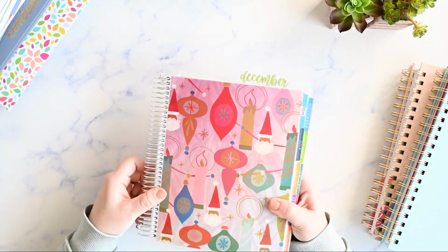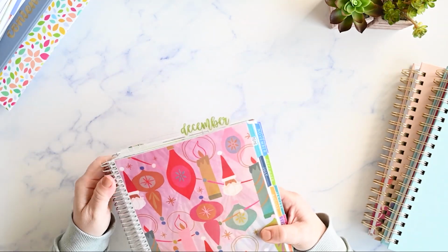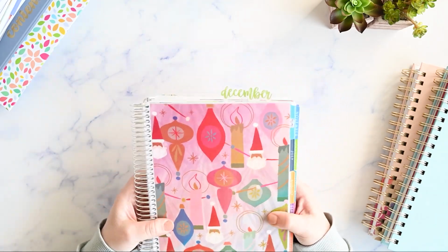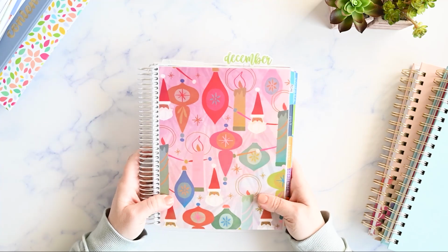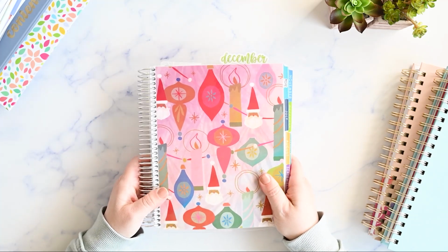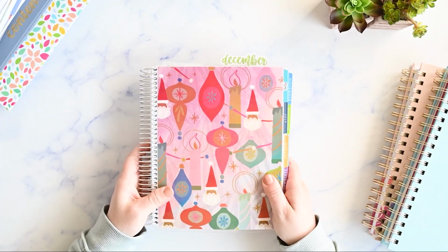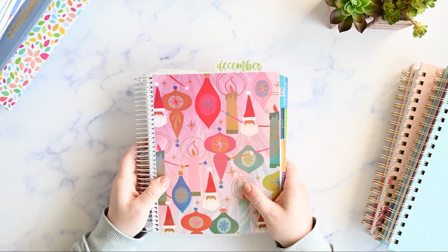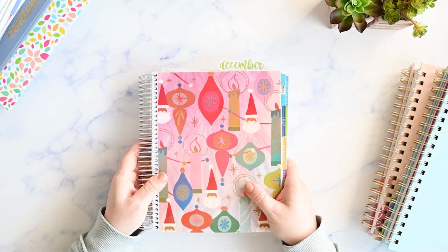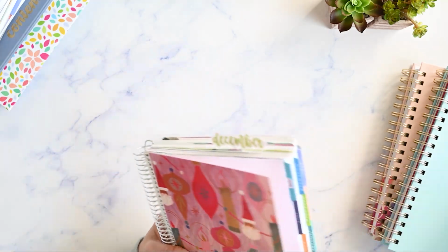All right, so that is my main catch-all planner, and this is actually the one that, if it was the only thing in my planner budget, or my planner mental energy bank, this would be the only one I had. I would not have any other ones, but I do have other planners, so let's talk about those.